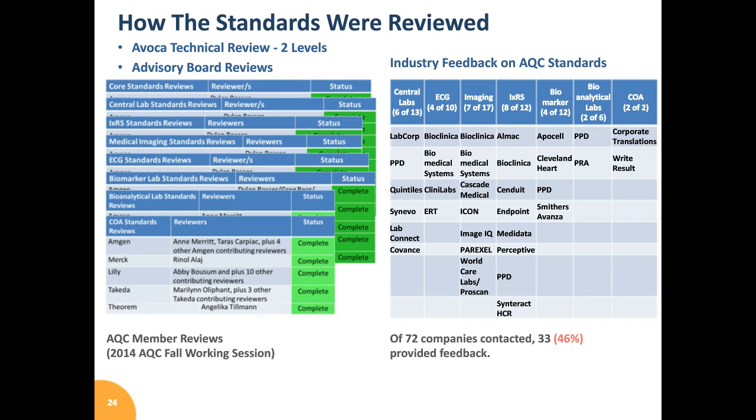Obviously, I advocate for an even broader view, outside of your own company's walls, but this is something you can consider just within your own organizations. We then took it outside of our consortium walls to talk to the actual providers of these services and have them conduct a review and provide feedback.